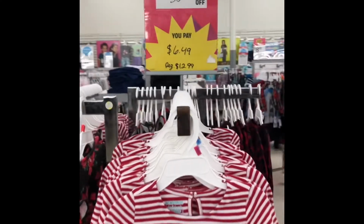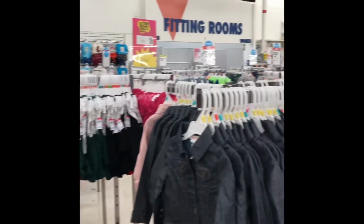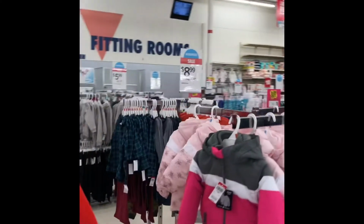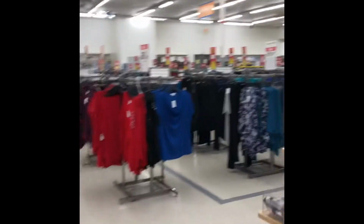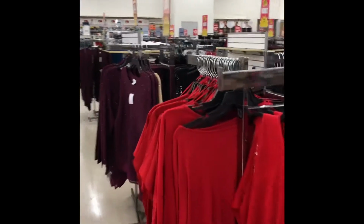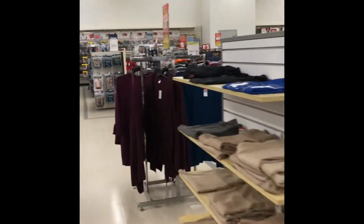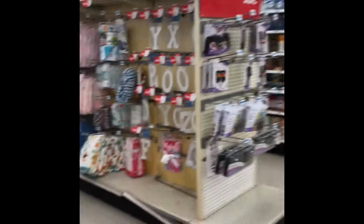As you can see, a lot of things are just being marked down to half off, or probably more. It's not quite as barren as I was expecting, but I can definitely tell they're getting ready to close, and it's honestly a little bit sad just seeing that a store that's a big part of my childhood is kind of on its way out.